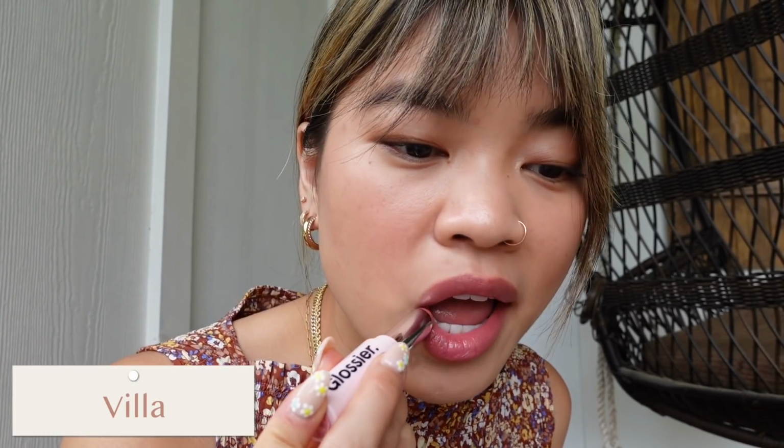Super hydrating. Honestly, just looks like an enhanced natural lip color, which I think is really nice, really natural. I love the hydration, the comfort of these. They are not sticky, which is awesome. Really, really love these. I love these so much. Oh my gosh, I think I might love these more than the Generation G lipsticks. Hot take. I'm just saying, these might be my new favorites.